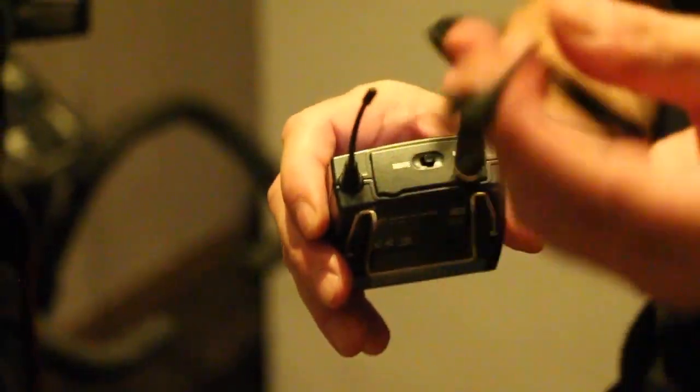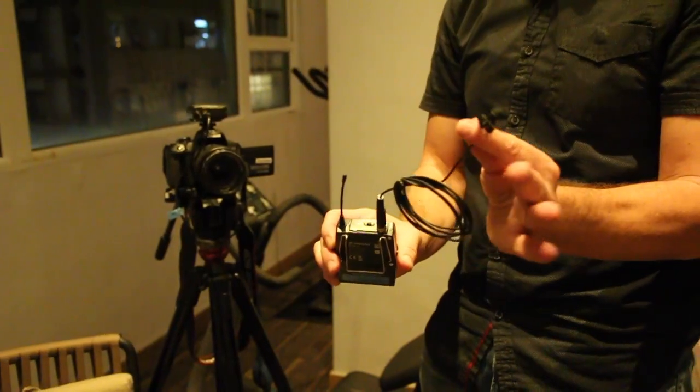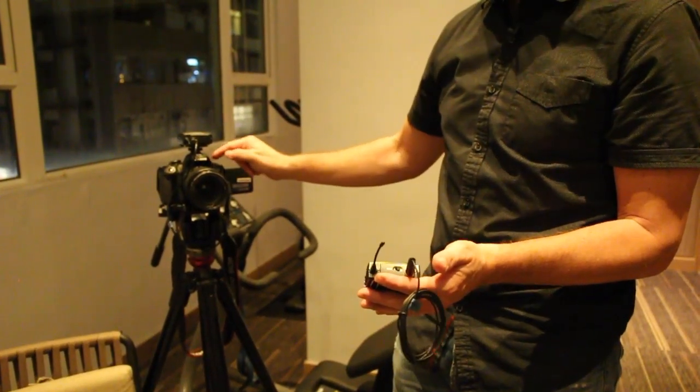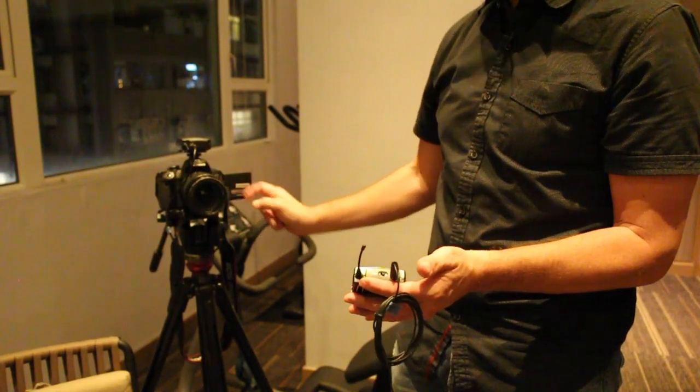So we're going to clip this onto our interview person later on. As they talk, they can sit there, and we're going to get the signal from there to there. And as long as we've got this plugged in to the camera, it overrides the microphone that's built into the camera. So all of our sounds should be now coming in that way.